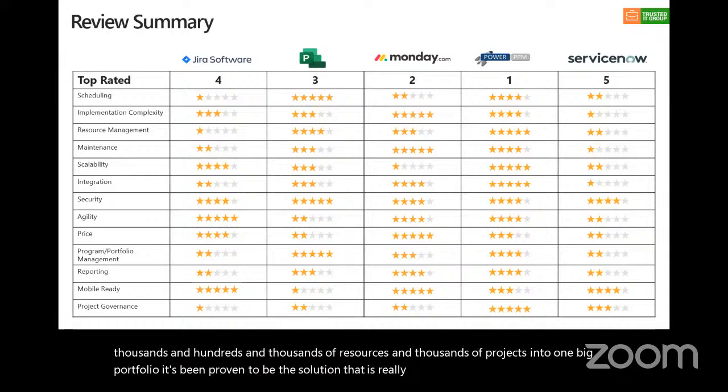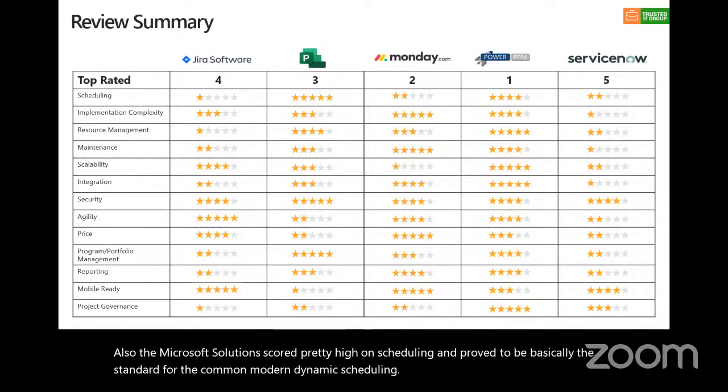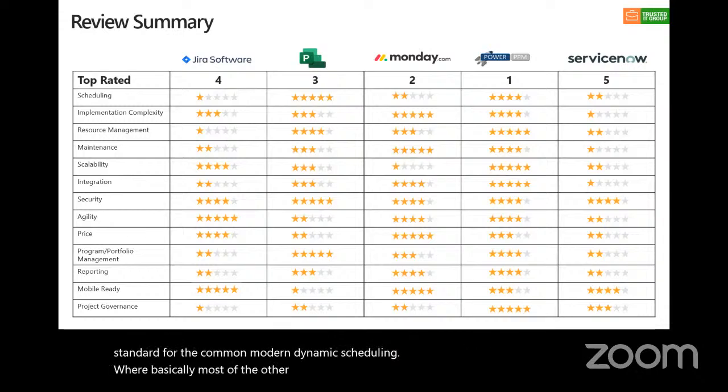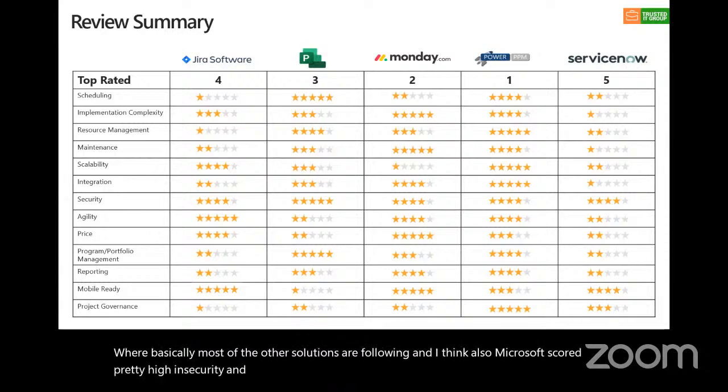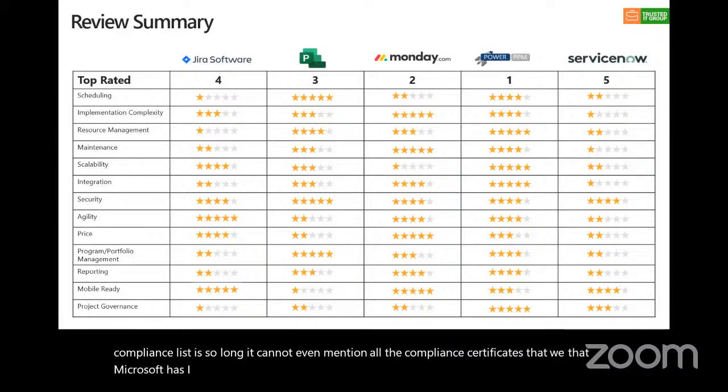What are the top scorers here? The Microsoft solutions also score pretty high on scheduling, and have proved to be the standard for common modern dynamic scheduling, which most of the other solutions are following. I think Microsoft also scored pretty high in security and being government compliant. The compliance list is so long I cannot even mention all the compliance certificates Microsoft has.